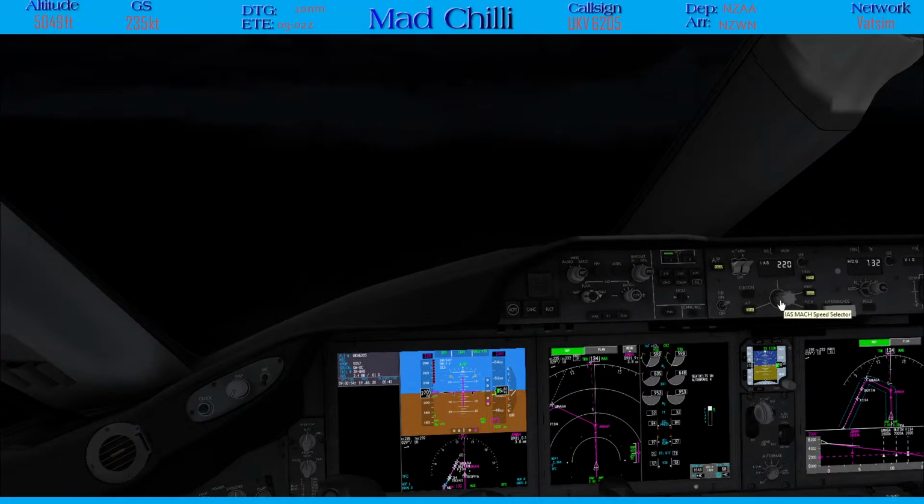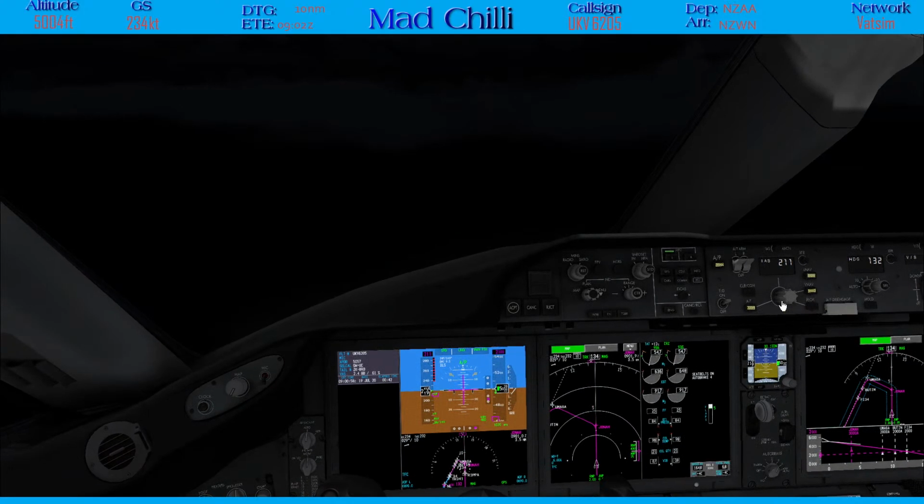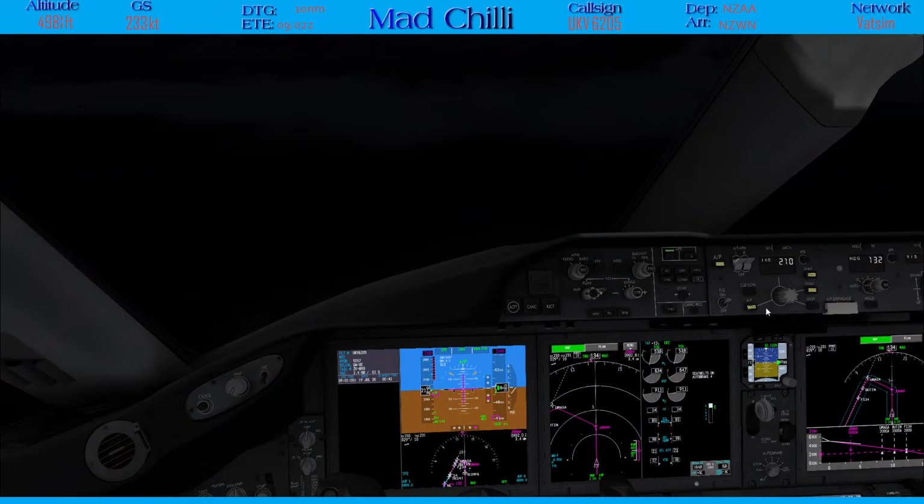I'm gonna take manual control of the speed, and I want to slow down a little bit more. I'll go more like 210 knots. Push and start approved for Oscar 5.